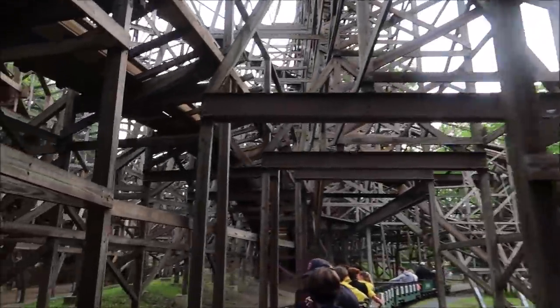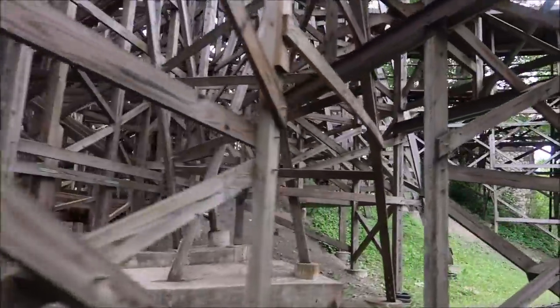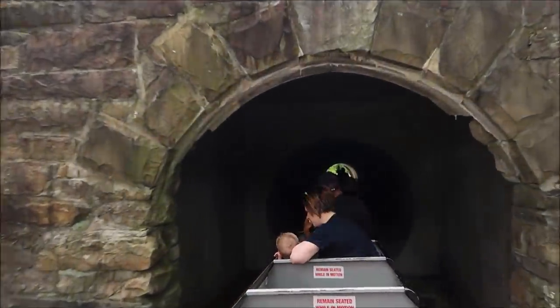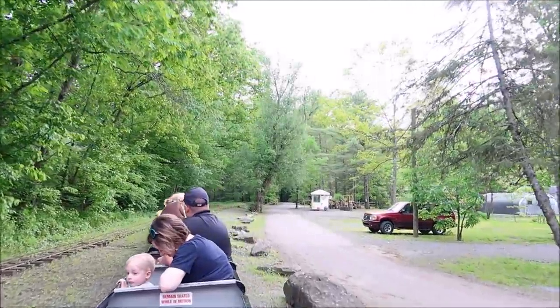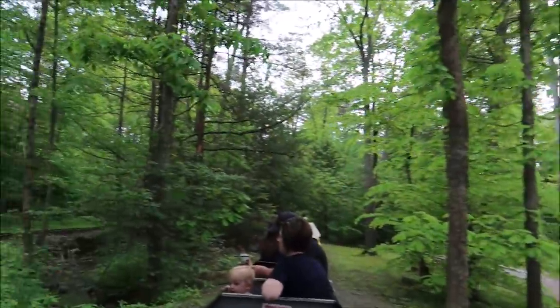Wow. I don't see any roller coasters though happening. Oh well. I can hear it. Uh-oh. Tunnel time! Oh! Oh! Look at this. We're leaving the area of Knoebels and we're heading deep into the woods now.